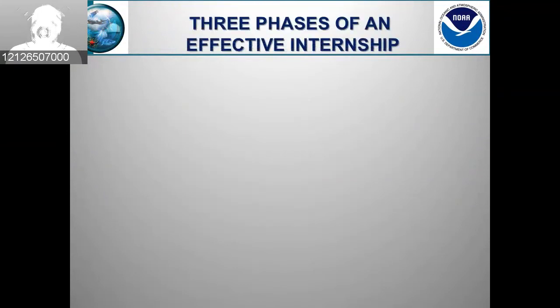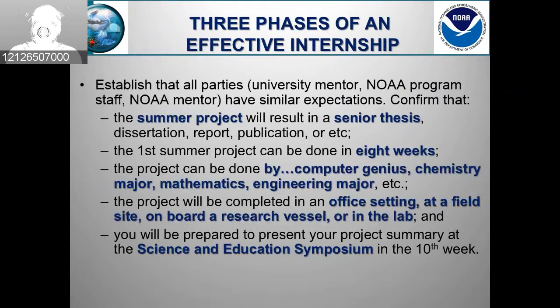Okay, so what you should do is, do a research when you're in NOAA that can become part of your senior thesis work as a capstone, or something that you can actually talk about in your resume and your credits. The first summer typically is 8 weeks if you're undergraduate scholars, and anybody, and the project can be done by a computer genius, a chemistry major, math, or engineering. It's very interdisciplinary. And a project can be completed within a NOAA facility.